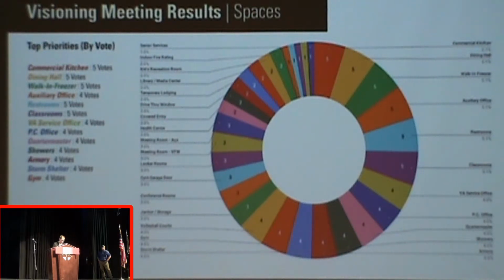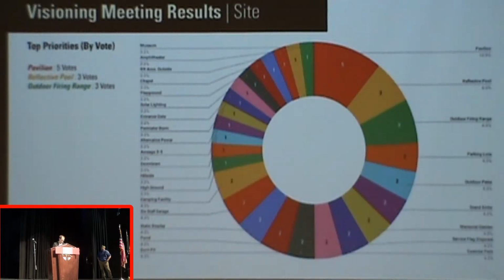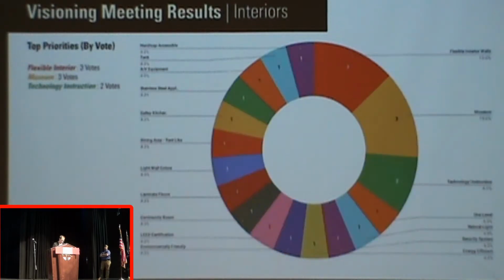shelter, and a gym. The priorities for the site or the area around the building included an area for a pavilion, a reflecting pool, and an outdoor firing range. The priorities for the interior of the building were for the structure to have a flexible interior, for it to have a museum or some sort of gallery, and space dedicated to technology instruction.